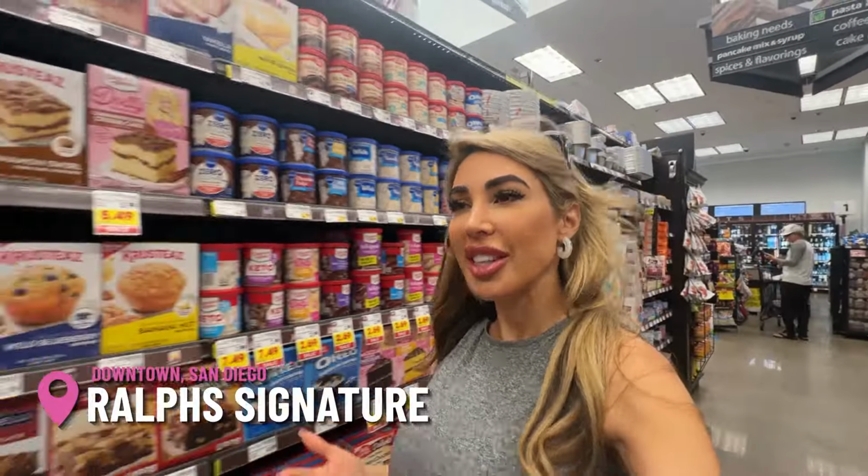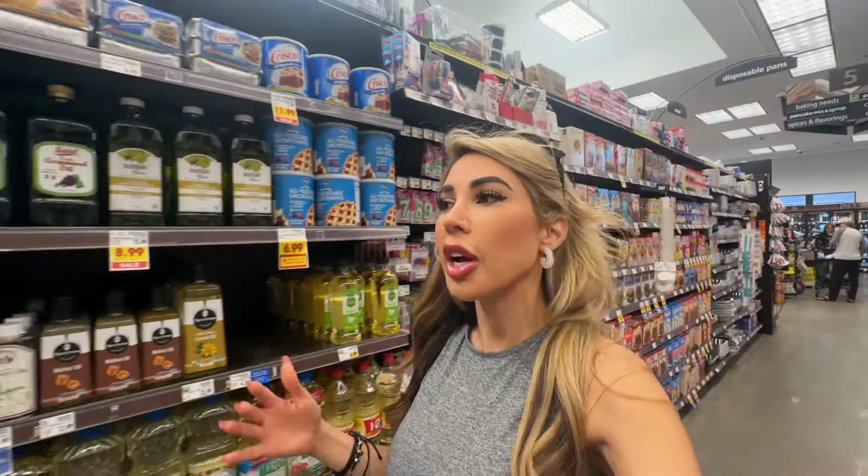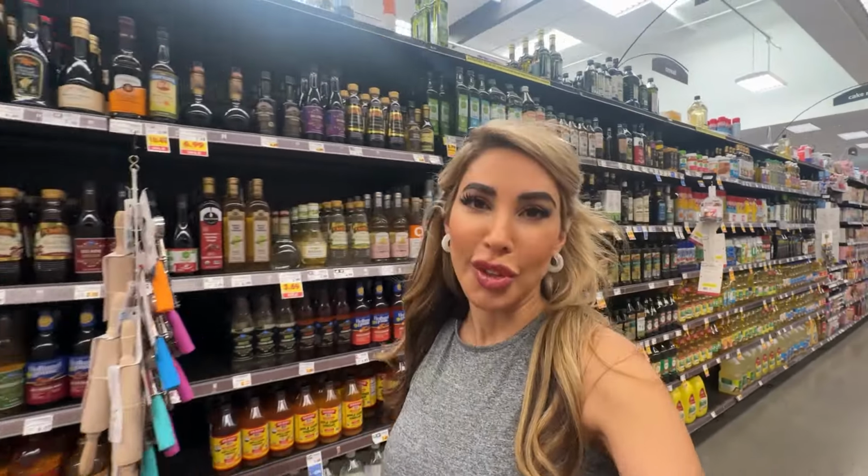What I love about the downtown San Diego Ralphs is that they have underground parking. So you get a sense of security and safety here, especially if you come at night. It's underground, they have 24-hour security. And so yeah, it's definitely a safer grocery store, I would say, in downtown.